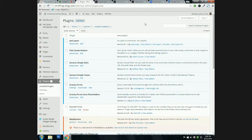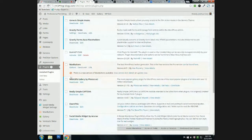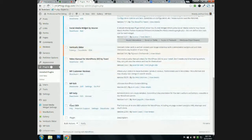Now, these do various pieces of functionality. For example, this anti-spam plugin behind the scenes helps prevent comment spam, so you're not inundated with all this nonsense that, if you don't have one, no doubt you've seen people randomly commenting and messing up your comments. We have one for a quote rotator. We have one for our powerful contact form. We have one that's a button creator to easily create buttons. We have a photo gallery, social share buttons, a social media widget on the sidebar, a slider, a customer reviews widget, and an SEO plugin.